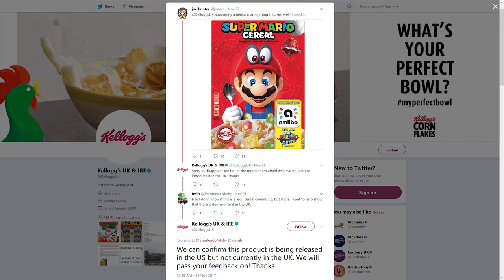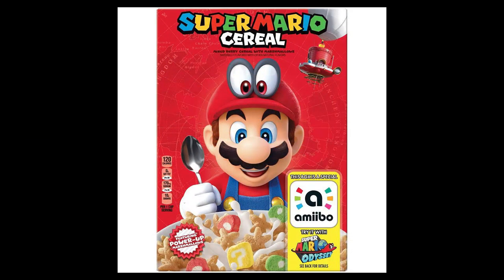So what is this Super Mario cereal? Well, it's essentially Lucky Charms, with the marshmallows being themed after, it looks like, question blocks, one-ups, the Odyssey hat, maybe? I don't really understand what the red one is, per se. Power-ups, I guess. They say it's featuring power-up marshmallows.